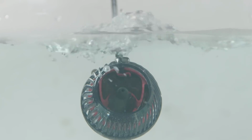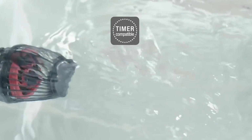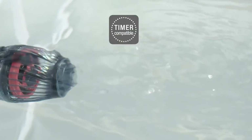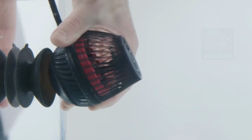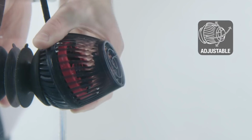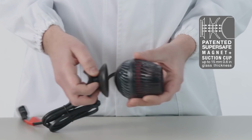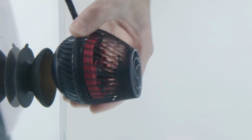I mean, these things are designed to push water. When we're just trying to move water in the display tank, these get the job done. And I do like that you can point these things in any direction. These Gen 3s in particular, you can really just move them any which way you like. It's super easy to move them around. They have this hybrid suction cup mount on them, and they will absolutely get the job done.